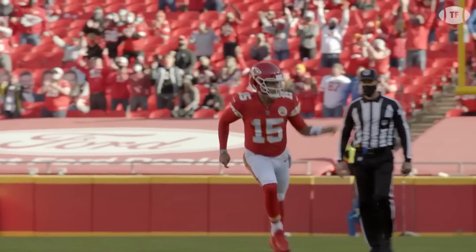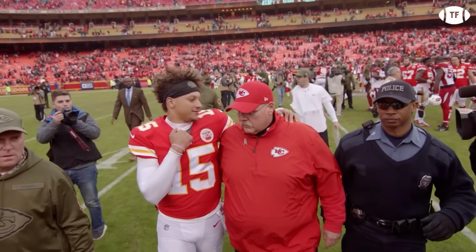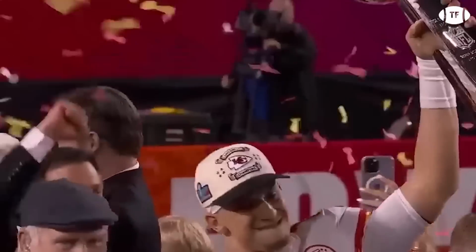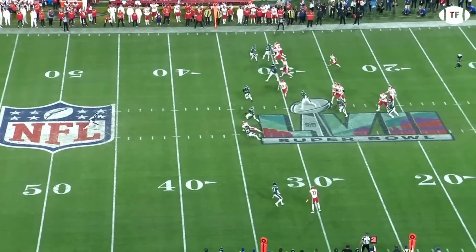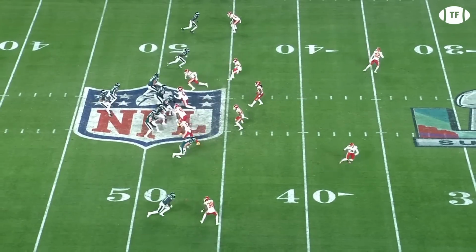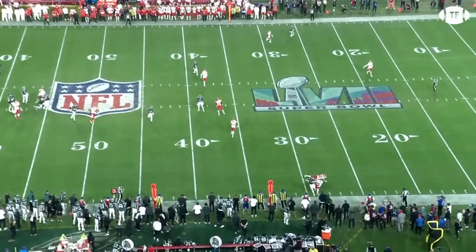The magical run continues. 3 appearances in the last 4, and finally, his second Lombardi to hold. In a points explosion only dampened by the NFL's incompetence, the Eagles successfully pulled a Tom Brady, deflating the air out of the ball and keeping the Chiefs off the field.